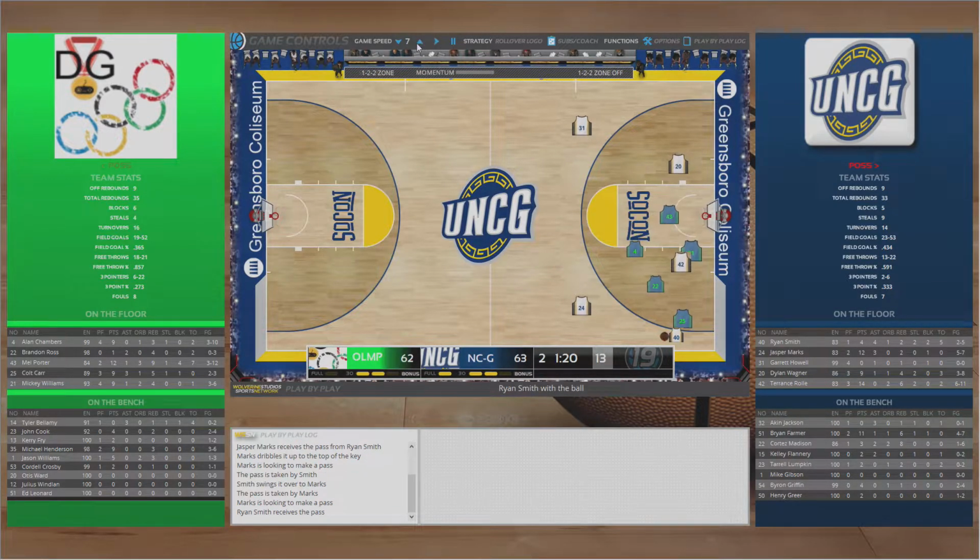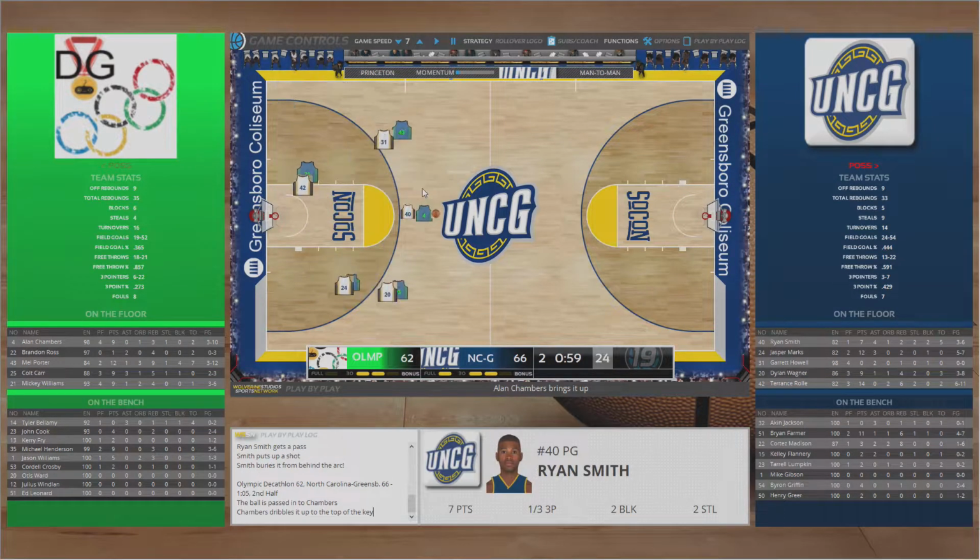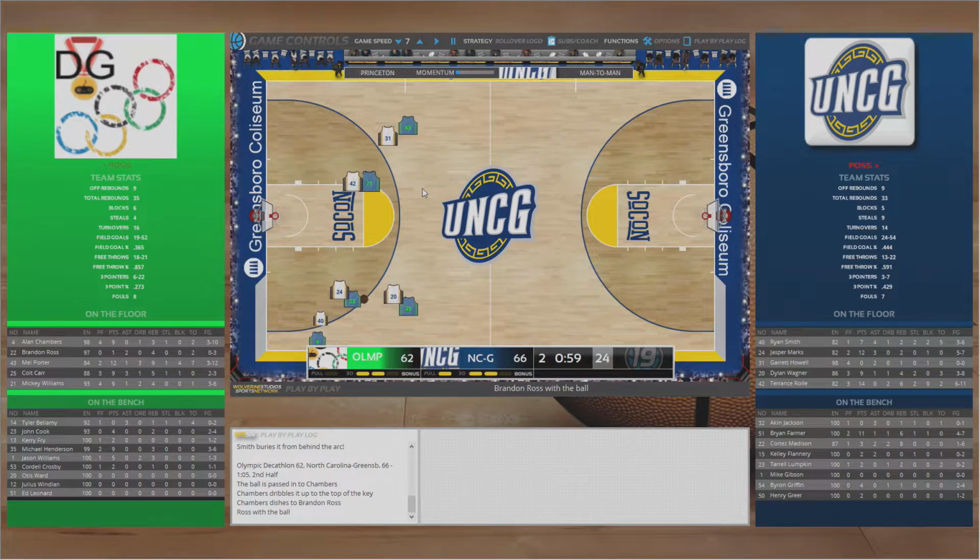Ball moving around the perimeter. Down into the corner. Back up around the perimeter on the wing. Now they've got it into the free throw line. High post. They recycle it back out. And the 3 is good. The 3 is good. A minute to play now, and we are in trouble.